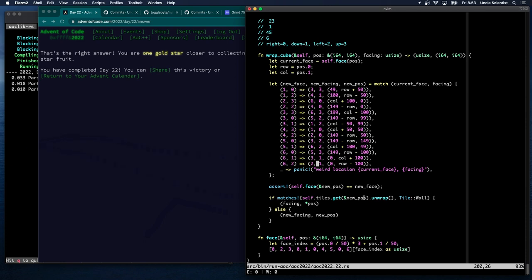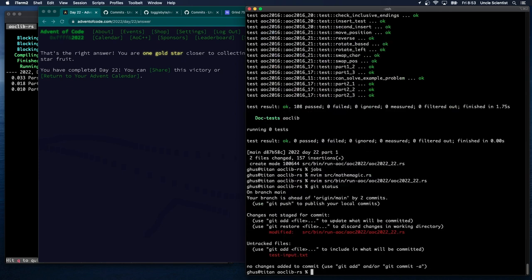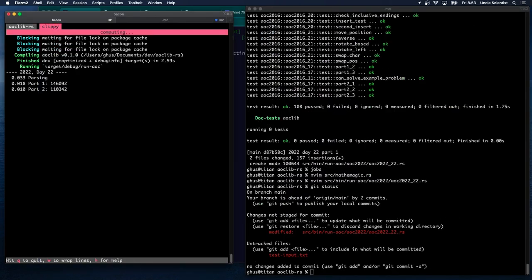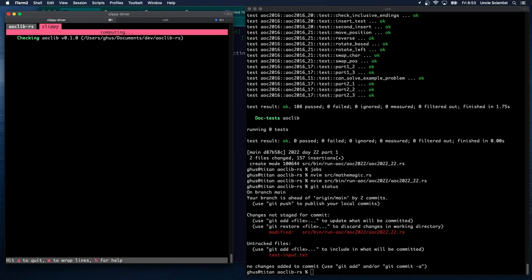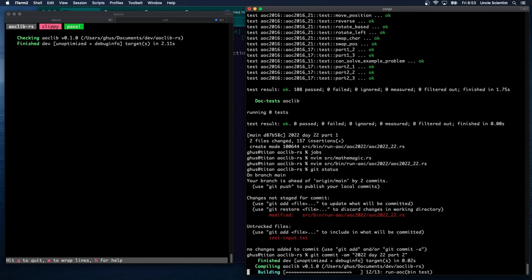All right. Git status. Oh, we got to check with Clippy here. All right. I still have to do today's puzzle, so we're going to get right into that. Git commit dash am 2022 day 22 part 2. Done. And it runs very fast.